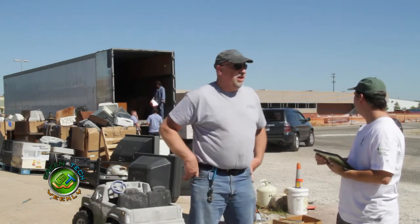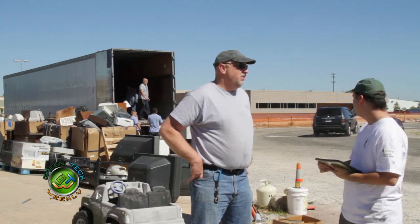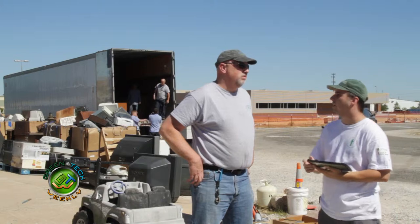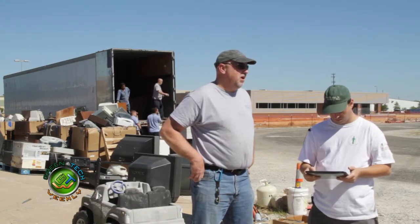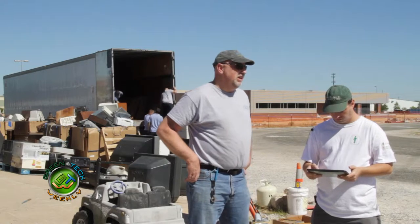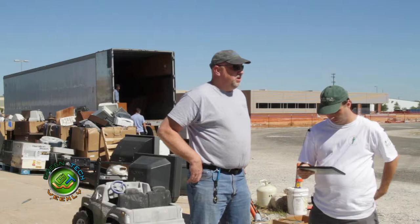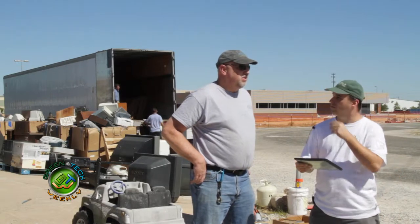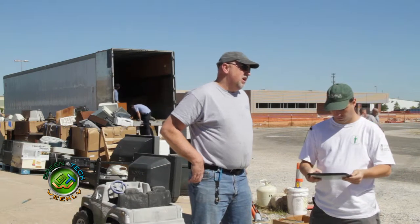The first thing we do is we ask the customer if the product is functional. If they say it's functional, then we'll take it and we'll wipe the hard drive. First and foremost, we inspect it and then we wipe the hard drive. We make sure the product's clean from any kind of data. Then we'll remarket it, and we don't reinstall any OS on any units. Right. We sell it right.